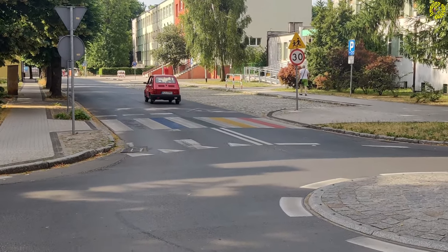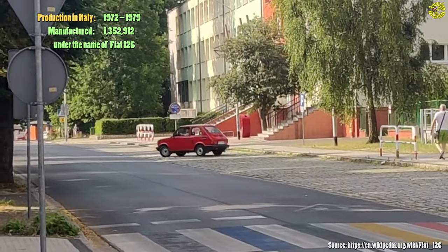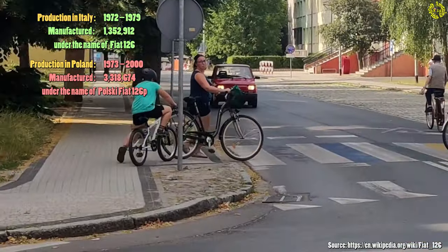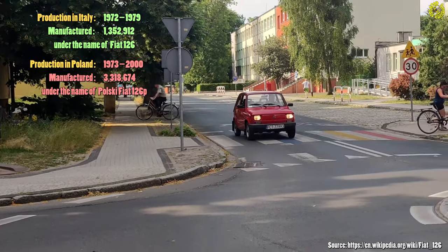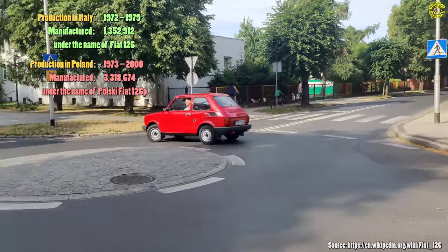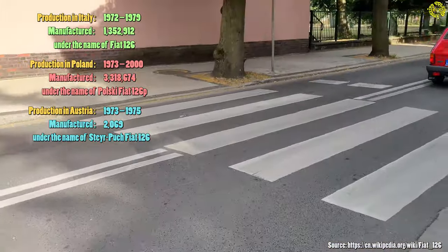From 1972 until 1979, there were 1,352,912 Fiat 126 manufactured in Italy. From 1973 until 2000, there were 3,318,674 Fiat 126 manufactured in Poland under the name of Polski Fiat 126p, and from 1973 until 1975, there were 2,069 manufactured in Austria under the name of Steyr Puch Fiat 126.